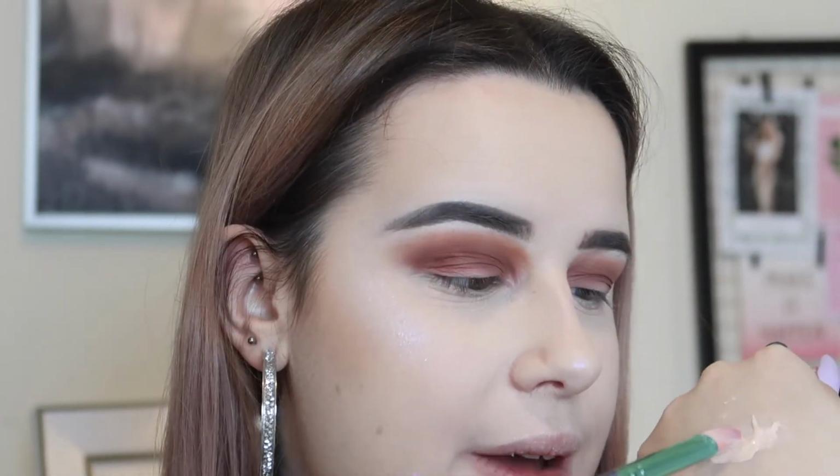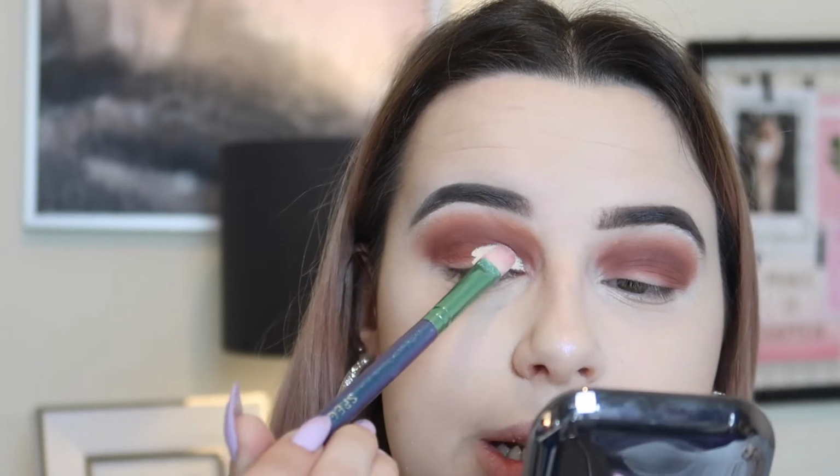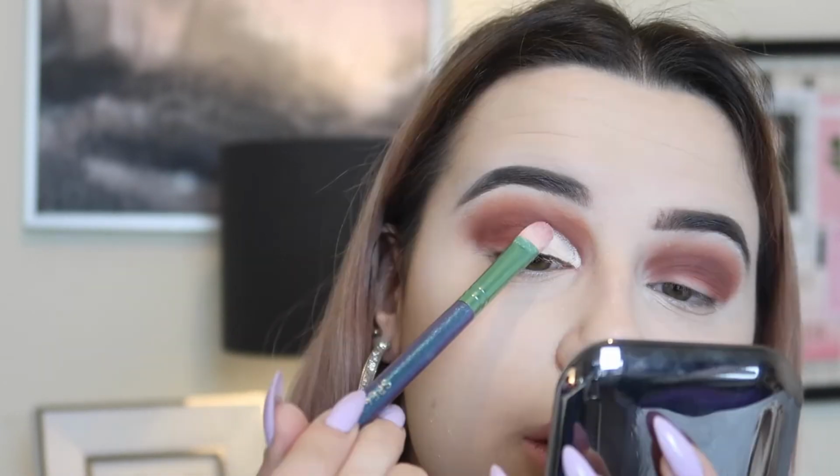Okay, next I'm gonna do a good old cut crease. So I'm just gonna take some more of my P. Louise base that I have left at the back of my hand, and I'm just gonna use that to cut my crease. Also, with my cut creases now, I find it so much easier to just pat it. I used to swipe it all the time and it was just a huge mess. It just ends up being neater.